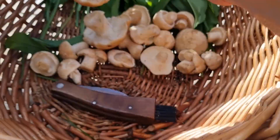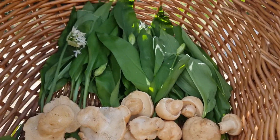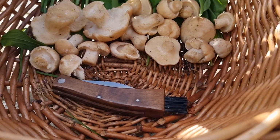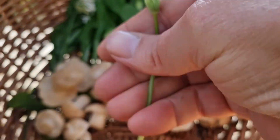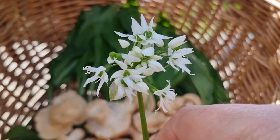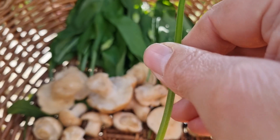We'll have those two. They'll make a nice dinner with some cream and plenty of that wild garlic. And there's the buds, just so that you can recognise the buds. There's the bud of the wild garlic, and then that bud will open into this lovely, wonderful white flower. You can eat the buds, you can eat the leaves, you can eat the flowers.